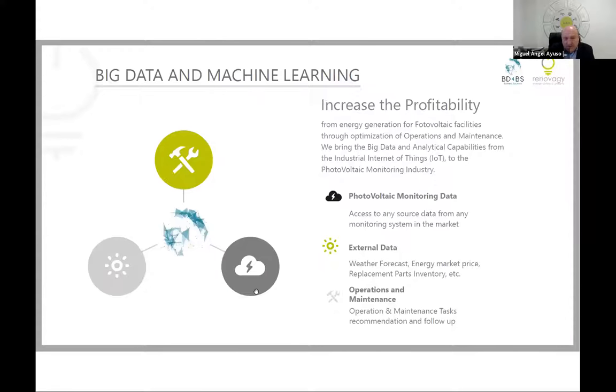The third part of the presentation is about the importance of using technologies like big data or machine learning for the analysis of the PV facilities. Why? Because if you have 1 terabyte in 1 year, you can do any search or query with the servers that you normally have in the solar facilities. Then you have to move all this data to a big data warehouse, a big data technology, and then with machine learning, we do the analysis of the data.